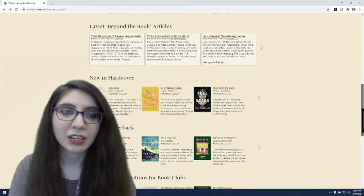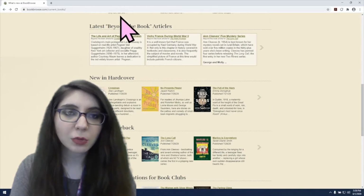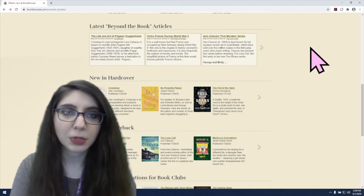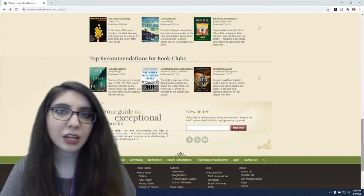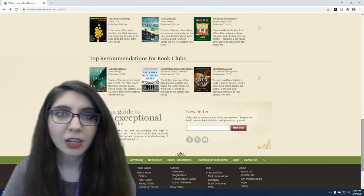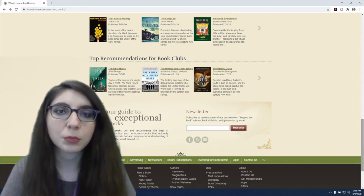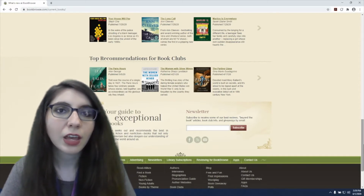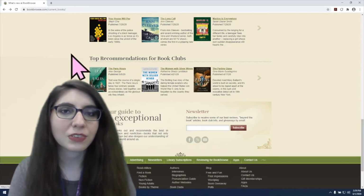We also have books that have recently been released in hardcover, books that have recently been released in paperback, and we also have books that have articles that were recently written about them. We'll take a look at those Beyond the Book articles again a little bit later. Scrolling down a little further, we also have the top recommendations for book clubs. Now, BookBrowse is famous for their book club recommendations. A lot of the resources on BookBrowse are geared towards book clubs as well as book discussions. And BookBrowse actually has an entire area on their website dedicated to book clubs and running book clubs. So let's take a look at those resources next.